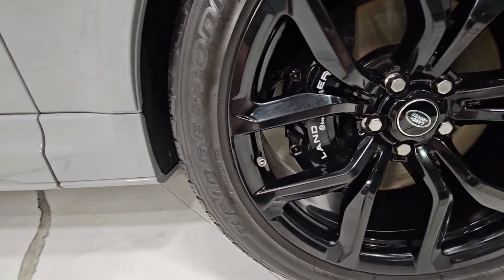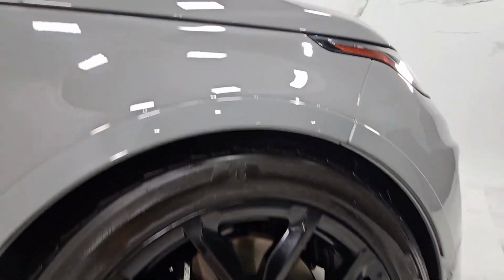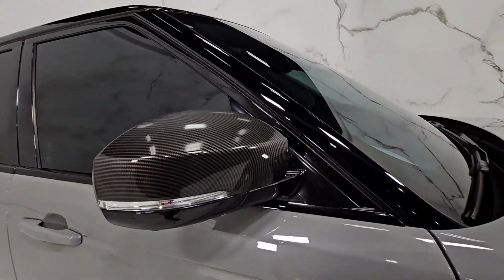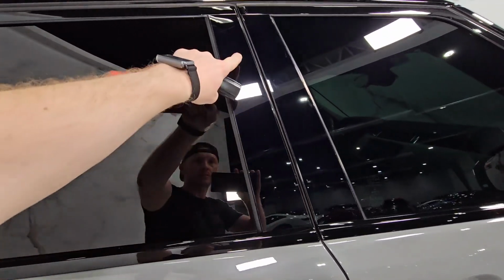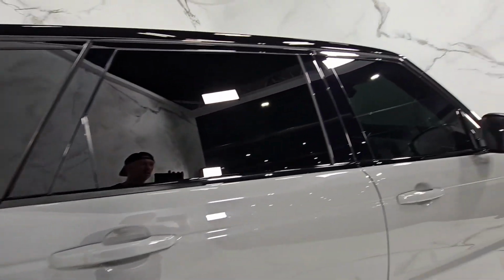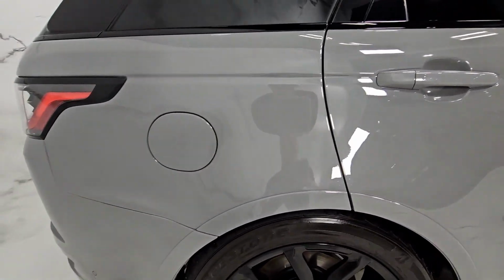Date code on the tire, 2024. You even have the Range Rover caps here. Gloss black. Really, really nice. Fender looks amazing. Like I said, you got the carbon on the side mirrors. Door looks incredible. Oh, and I also forgot you have film on these pieces here and right here on that gloss black trim, fully protecting it. You got a little touch-up spot right there on the gloss black, like a little chip. The rest of that looks incredible.